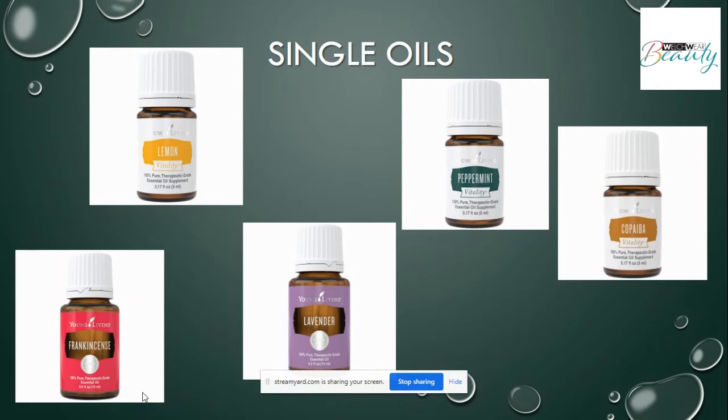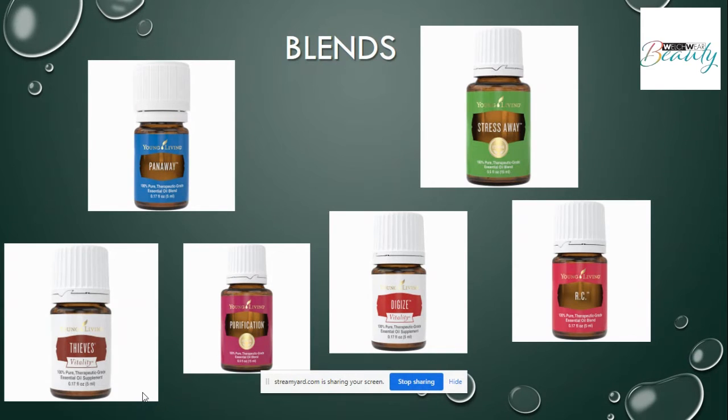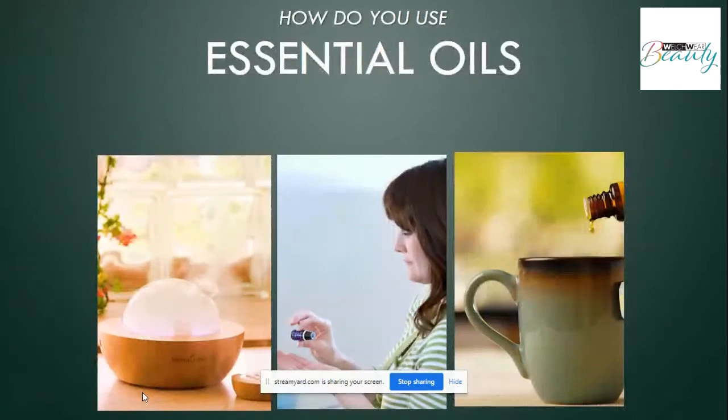So lemon, peppermint, copaiba, there's a whole line of Vitality oils that you can use as dietary oils. Now, those are single oils. They're also blends. So that's going to be a combination of oils like Pan Away or Stress Away, Thieves, Purification, Digize, RC. These are all different blends of oils for different uses. They support different parts or systems of your body, right? We've talked about these. It's amazing, and it comes in Vitality. In the Vitality line, it comes in the household line. There's so many different products there.